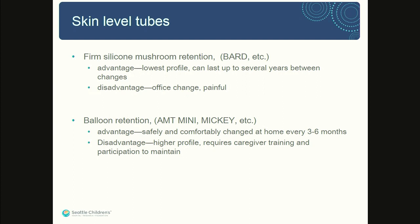The advantage of the barred is that it's the lowest profile, so it sits very, very flat to the skin. The disadvantage is that parents can't change them themselves, and they hurt to change. You have to yank them out, and some people use the word barbaric, and it's not really. It's very quick. We don't use anesthesia. You can do it in the clinic, but because of that whole clinic change thing, it's quite a disadvantage. So you have to really be willing to accept that if that's the tube you select.